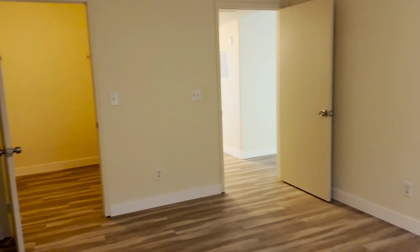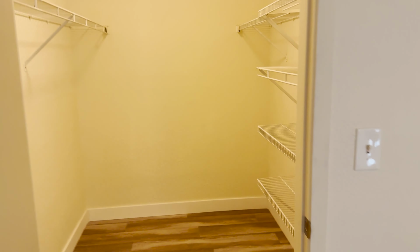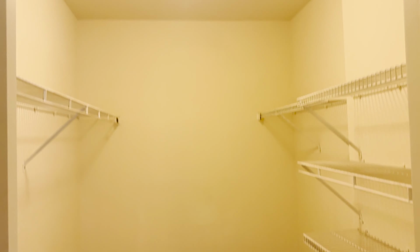So there's the door. So this is the bedroom. Like I said, this is a one bedroom. And you do have that direct access to the patio from here. Pretty decent size for a one bedroom, 700 square foot. Pretty good size walk-in closet.